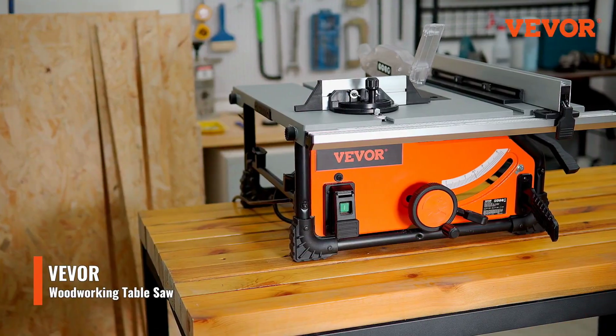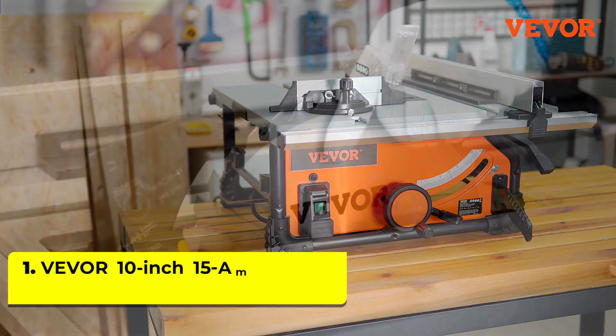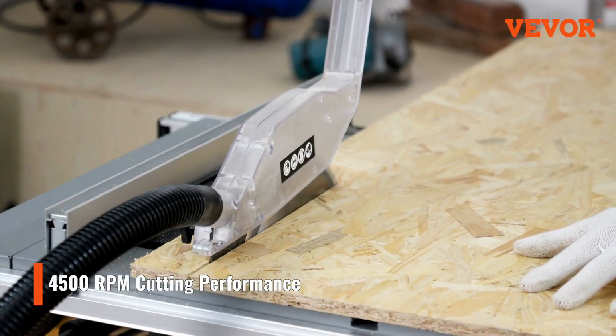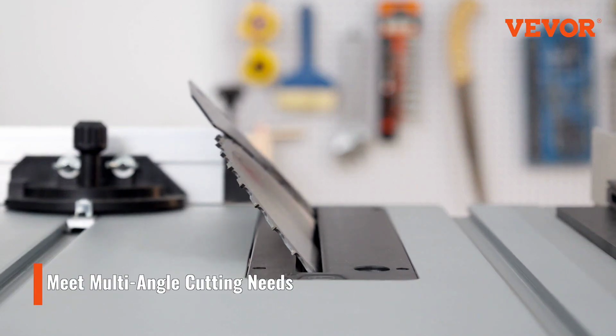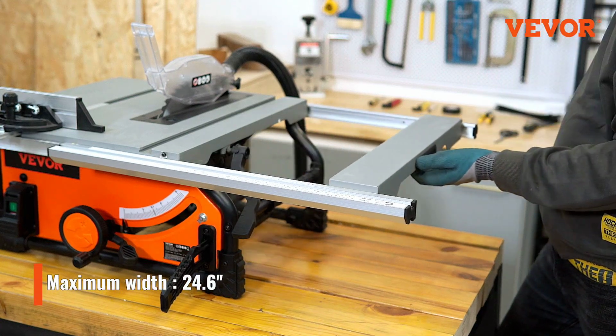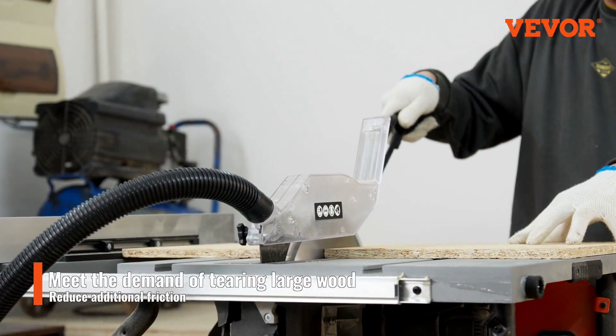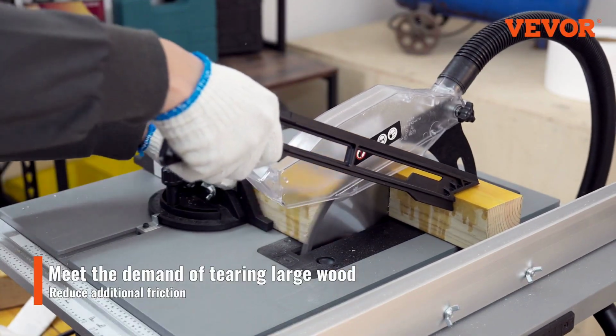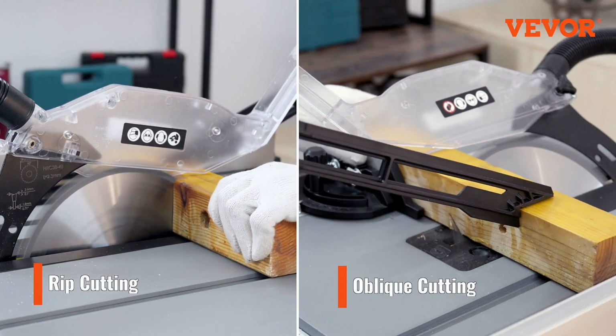Let's dive into the VEVOR 10-inch 15-amp table saw, a tool I've been putting through its paces for several weeks. The first thing that grabbed my attention is the robust 15-amp motor. If you often work with tougher woods, you'll appreciate how the 5,000 revolutions per minute blade speed makes slicing through them feel almost effortless. A feature that adds to the saw's practicality is its adjustable cutting angles.